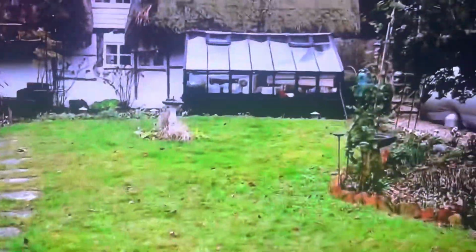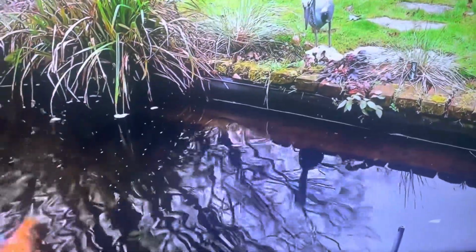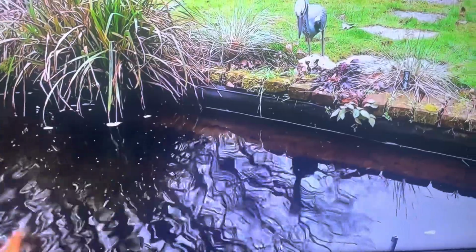And if we turn around now, you'll see the pond that we never knew we had. So when we viewed the cottage back in 2020, just before the first lockdown started, we thought that was a hummock of grass and weed. It did take us the best part of January 21 to dig that out. And so this is the pond newly dug out. As you can see, the liner was intact and all the electrics were working. Our fish had been in a paddling pool up to that point and are now in there.